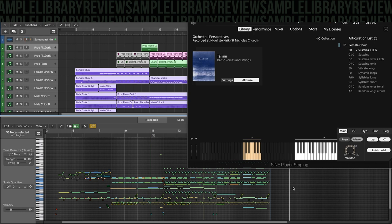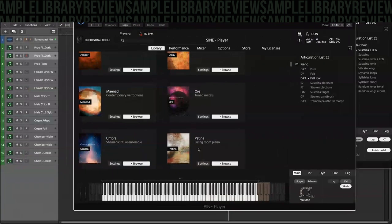Now, you noticed I let it linger there because I wanted you to hear that room sound because I think it's just lovely there. In addition to using Tallinn, I also did use the brand new Orchestral Tools Patina, and this is a specialized piano. Really nice, a lot of creative sound, really beautiful sound to it.